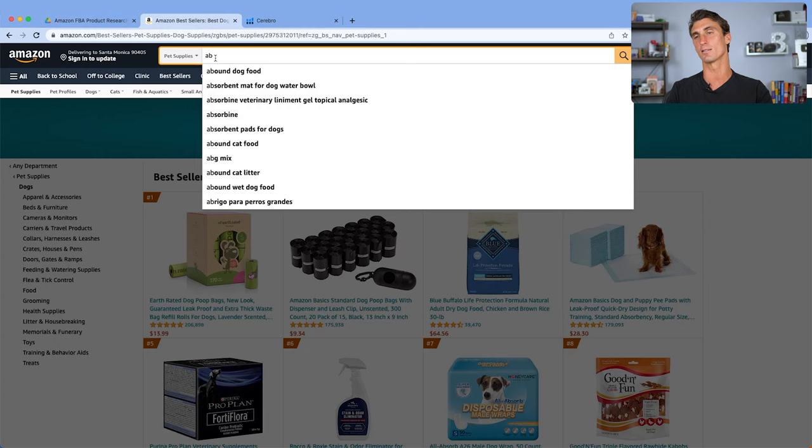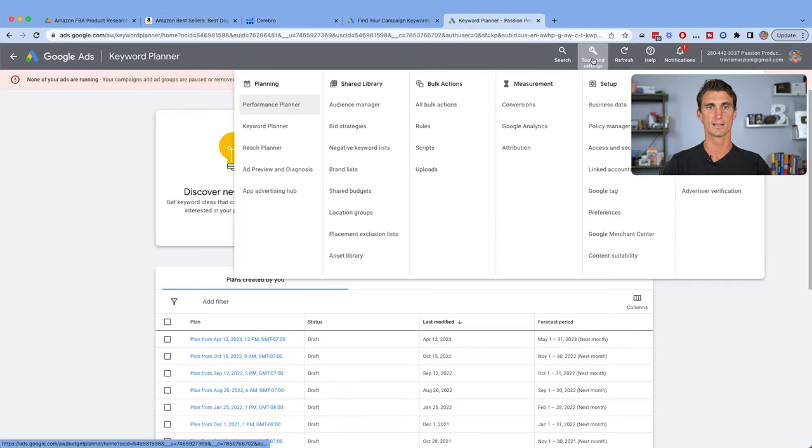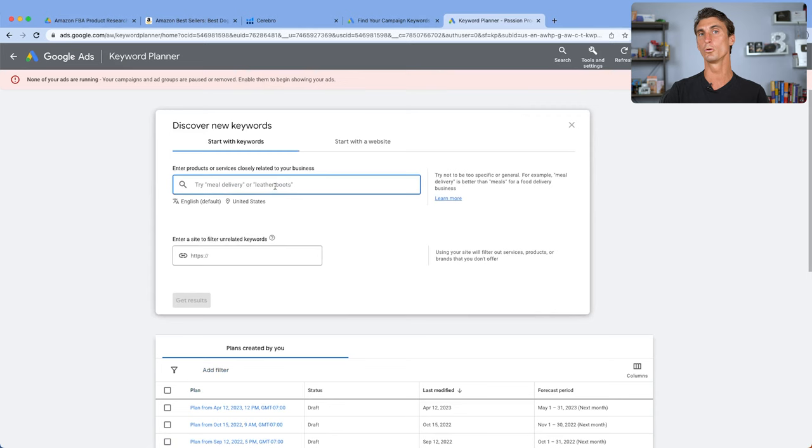I'm also gonna show you two other free tools, and that is the Google Keyword Planner. And to get this tool, you can sign up for a free Google Ads account, and you're gonna go up to the tools and settings, and you're gonna click on Keyword Planner. And then from there, you're gonna click on Discover New Keywords. This tool works very similar to Helium 10, except for it's free. And a big difference is it actually shows you how much people are searching different phrases on Google instead of on Amazon. So it's not quite as powerful as Helium 10, but it can still be really helpful.